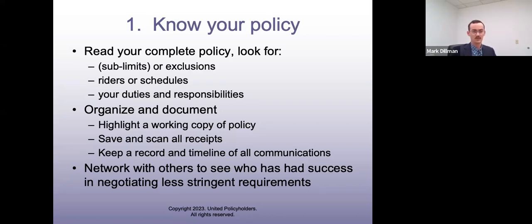What are your sublimits? Do you have riders or schedules? What are the duties you need to adhere to get paid? These are things we'll go through in more depth as this presentation unfolds. But the only way for you to answer those questions yourself, if there's no responsiveness from your adjuster, is to have that policy. And even when you ask your adjuster where in the policy it says that, remember United Policyholders' mantra: trust but verify.